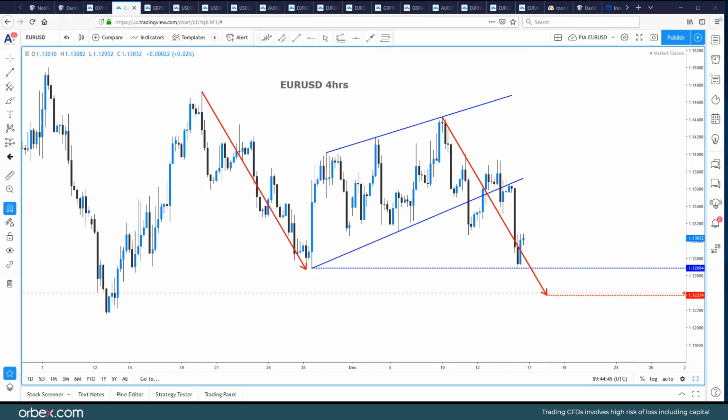So I think for the time being, the bias remains to the downside, but only on an intraday basis, and we're looking to sell into rallies. I'm just looking at our bespoke resistance. Sorry, let's not change the time frame. Our bespoke resistance is located at 113.36 first thing on Monday, so that's around about here. So the downside is limited, and the upside should be limited as well on Monday morning.